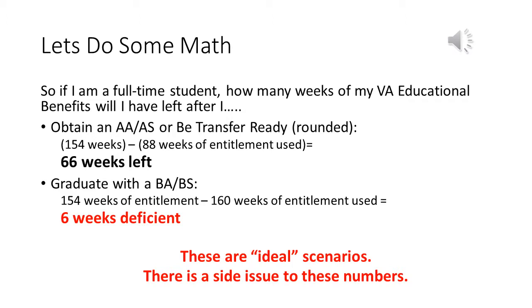Now, for those of you who are starting at a university or who are going to a community college and then transferring to a university, if you are a full-time student, how many weeks of your VA educational benefits will you have left when it's time for you to graduate? Well, you have 154 weeks of entitlement, but as we've seen in the last slide, it takes 160 weeks, so you are essentially 6 weeks deficient.